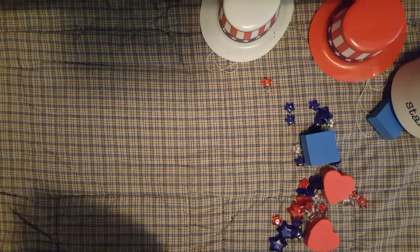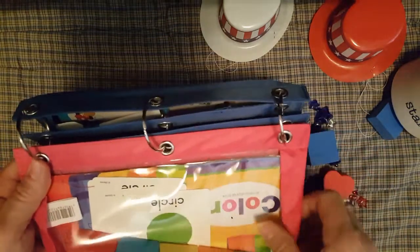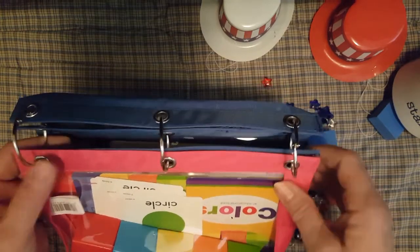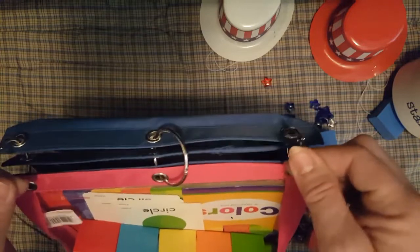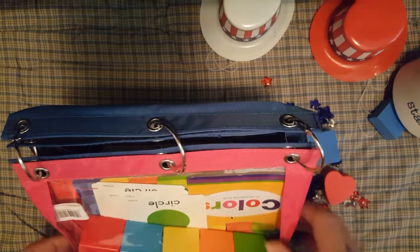I also connect all my busy bags. So I get these, all of these see-through bags are 97 cents at Walmart. I just picked up, I believe, 8 more. And then I connect them with rings to hold them together. So we can just flip through and they can tell me which busy bag they'd like.